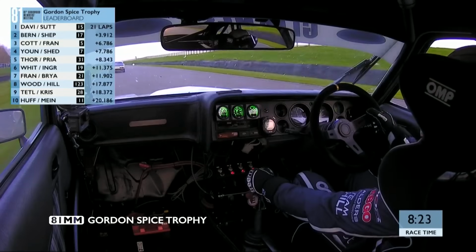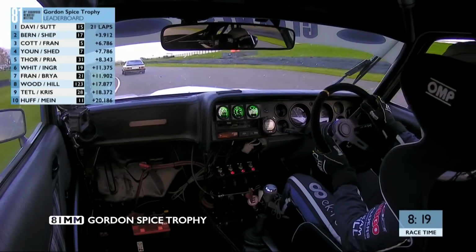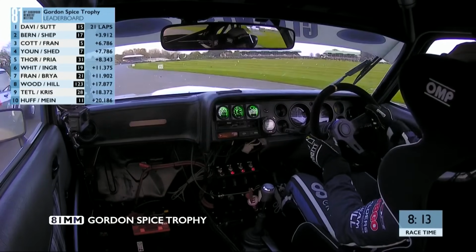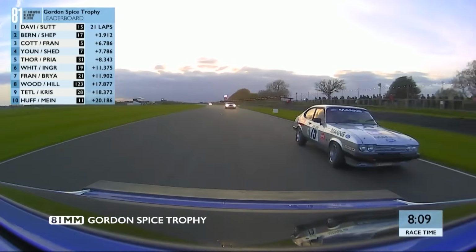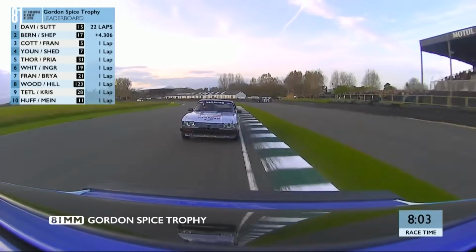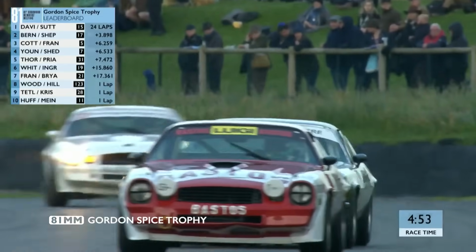He's going to be up against, in terms of actual position, a Chevy Camaro as the next one. But there is obviously a little bit of a gap that he's got to close. It was quite a big gap last time they came around. It was only 6 seconds, so some work to do there. Yeah, some work to do, but he gets nicely and smoothly past the Andrew Jordan and Simon Evans number 75 Ford Capri. I wonder if he's going to do the same on the way into St Mary's.